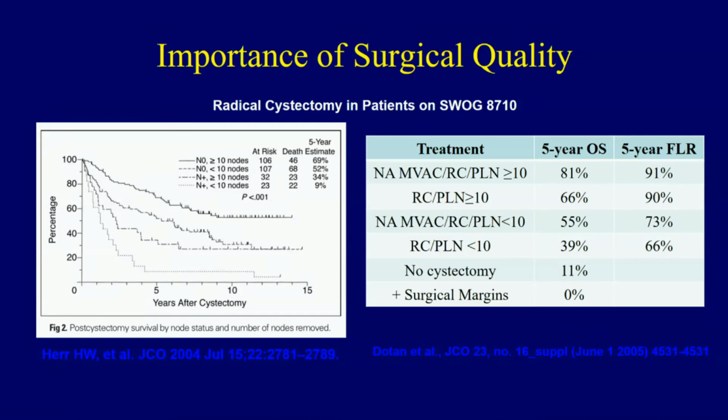So the best patients were patients who had greater than 10 lymph nodes removed, which is a surrogate for surgical quality, and had no positive lymph nodes. And then the worst patients were patients who had a positive lymph node with an inadequate resection, represented as less than 10 lymph nodes in the lymph node dissection. And so what you see in this data is starting to tease out the potential interplay between chemotherapy and surgery in these bladder cancer patients.